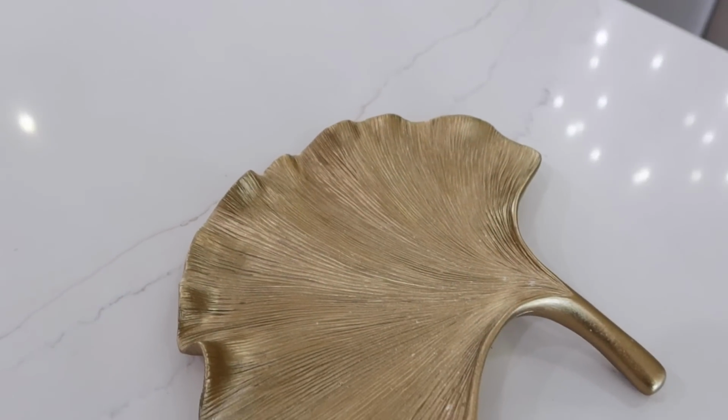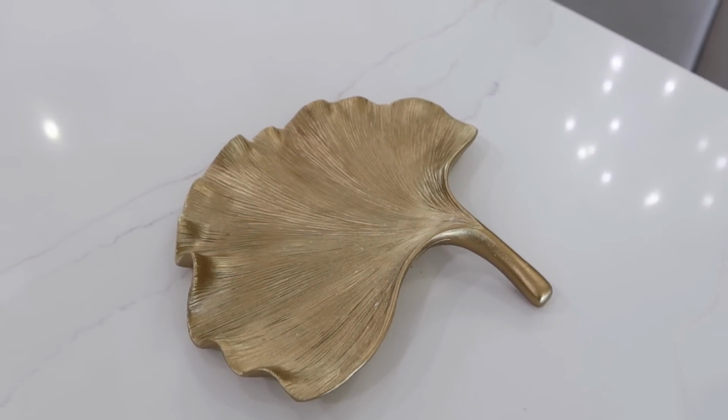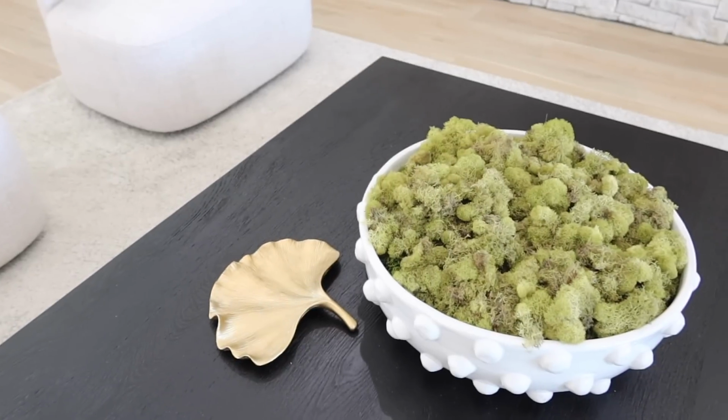Yeah, gold leaf tray. So I love that it's gold because we still want a little touch of glam, or I personally do in my house. I love small touches of gold. I went all in on glam. If you've been here a while, at my last house, I went all in on glam thinking I was a glam girl. I'm not, but I love touches and elements of it. So I feel like this is a perfect way to do it.